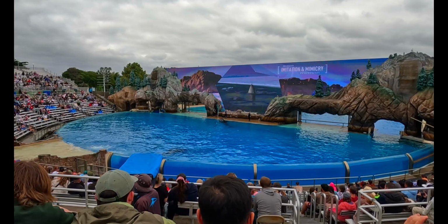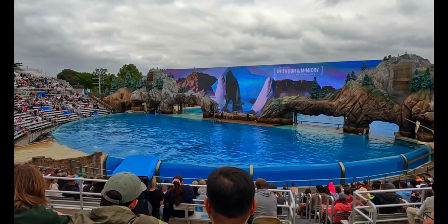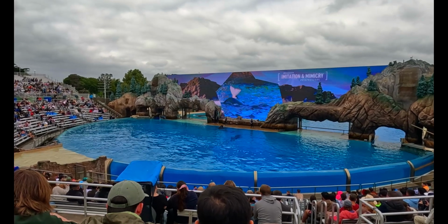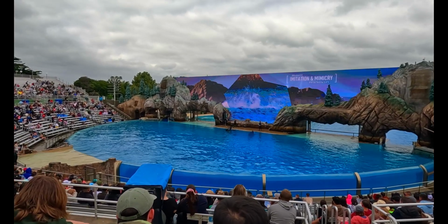Imitate one another, and us as trainers, we see this every single day. Not only are these guys constantly learning from one another, but they are always mimicking each other. Let's take a look.